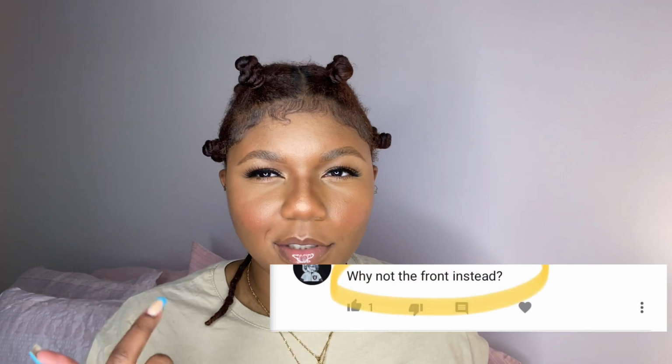And then the very last question that I have is why not the front instead? So I guess why not put a single lock in the front? Personally, I think it looks weird. I was very strategic putting it back here because, one, I think it looks weird to have a single lock. Imagine this style with just a single lock right here. I mean, that might be cute, but to me, the way I'm envisioning it, it just feels weird. So that's why I decided not to do it in the front.